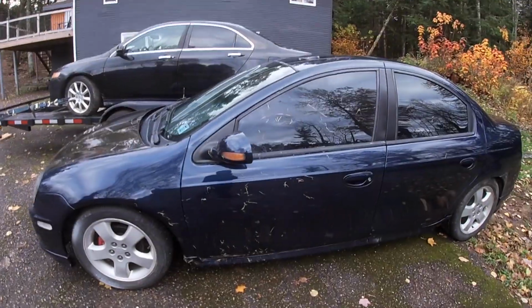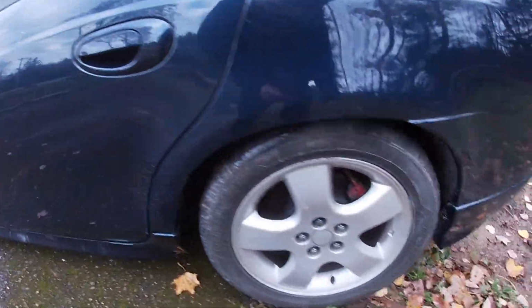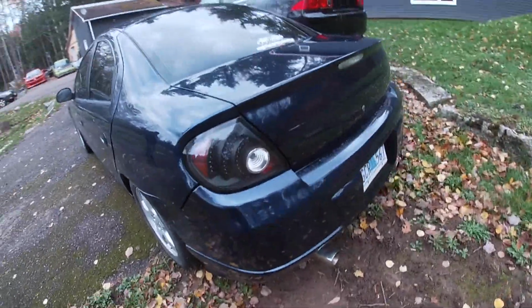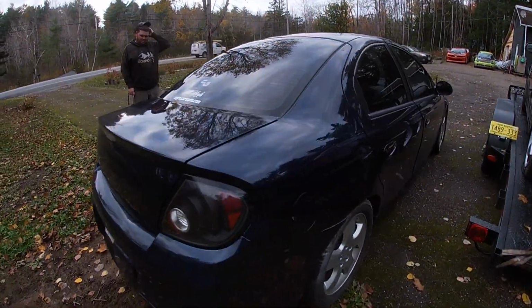So, I don't know why there's dirt all down the side of it. Probably parked on the grass. It was stuck in my grass. Looks like he needs to put a little double-sided tape there or a screw. Screws aren't in yet, but as you see, it doesn't look all that bad. It, you know, needs a little bit of love still. A nice wet sand and a buff will make this car what it is.